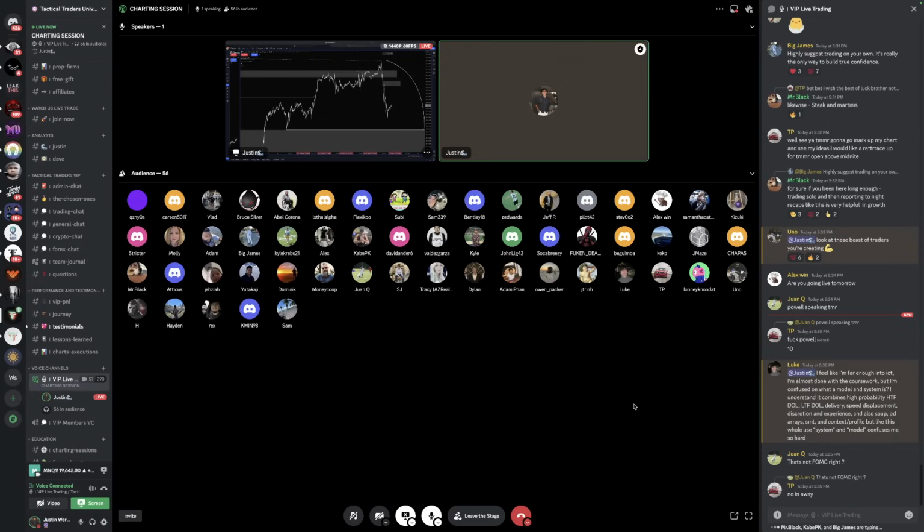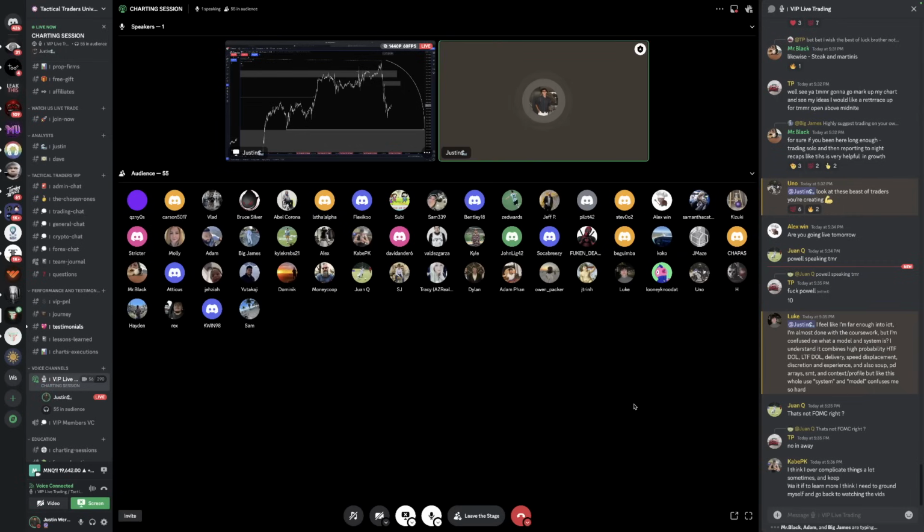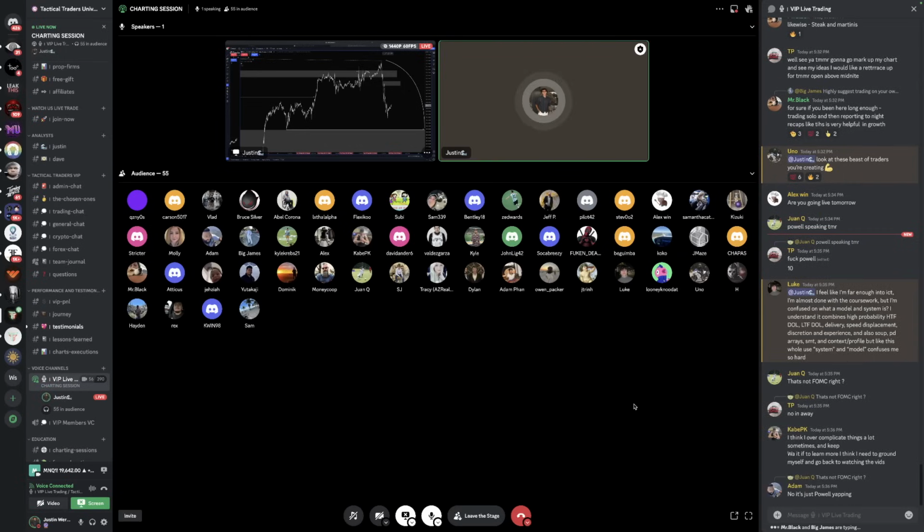So you have all of these tools, right? You know the tools, right? You understand that it combines higher probability, higher time frame drawn liquidity, and lower time frame drawn liquidity, delivery, speed, displacement, and experience, and also SOUP, PD arrays, SMT, and context profile, but this whole use of system and model confuses me. So you have a framework, right?